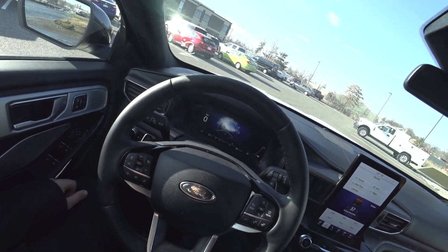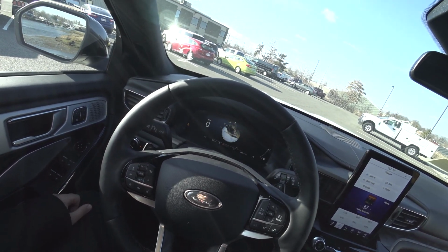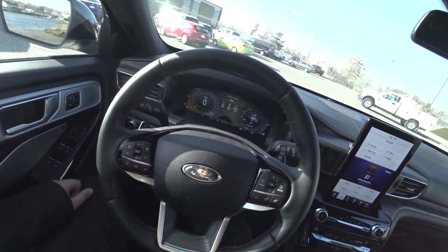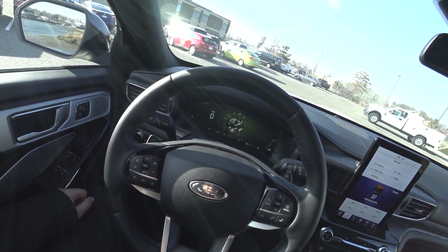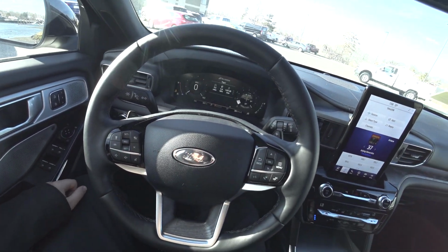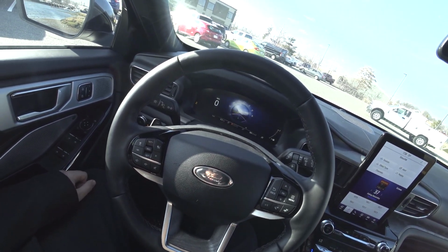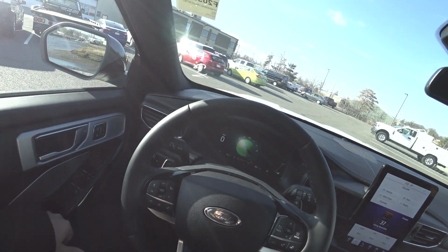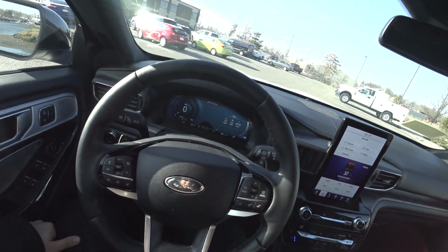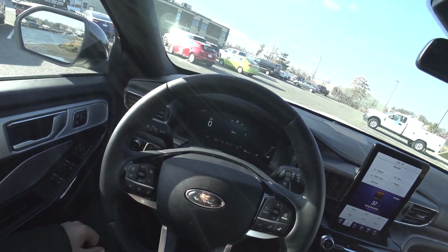Eco, normal, slippery, and trail. And then deep snow and sand. Let's see what trail looks like. Yeah, so each drive mode, let's go with Eco, which is probably going to be all green. Oh, it's blue. So now it's based on your MPG and stuff like that. So, very, very good system. I'm going to bump it over into Sport.